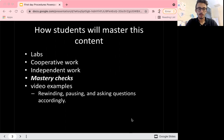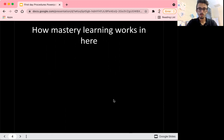The role of homework and assessments. These are opportunities for me to give feedback. These are strategically mapped out after a lab. And we'll actually talk more about this mastery check bit and how homework and tests are kind of thrown in there. So allow me to demonstrate how this mastery learning dynamic works.